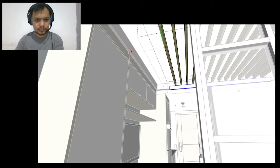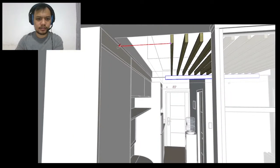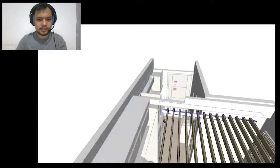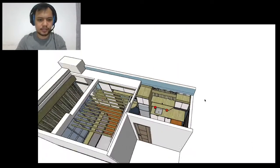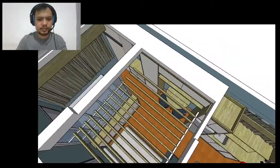How far is it? 310. So the space from there to here is 470. The depth of this is only 400. Okay, so that's another thing I have to consider. My gosh.